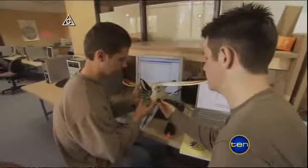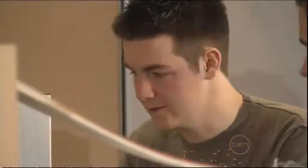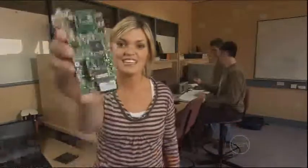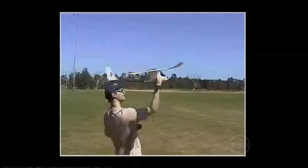It might look like these two bright young technology students are just messing around with a model aeroplane, but there's much more to that aeroplane than meets the eye. Robert and Wade are students studying computer science and electronic engineering at La Trobe University in Melbourne, and they've invented this device. This tiny autopilot system could replace the human pilot.